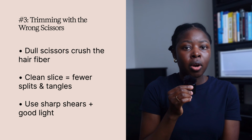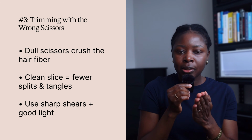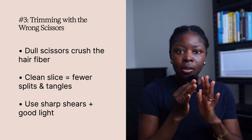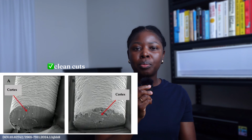Next, if your routine is already stressing the ends of your hair out, the next thing that destroys length retention is how you cut your hair. Number 3. This might sound obvious to some people, but stop trimming your natural hair with random scissors. Dull or the wrong pair of scissors can crush the fiber of your hair instead of slicing it cleanly. We want that clean slice. Otherwise, we are creating ragged ends that split and tangle sooner. Fine hair shows bad cutting techniques faster because the ends are much smaller.